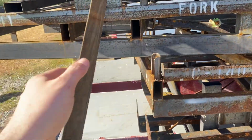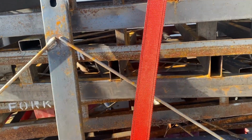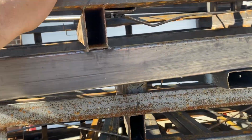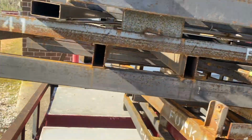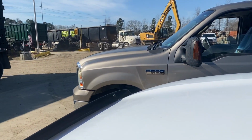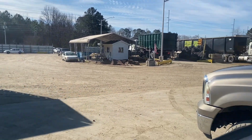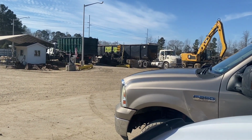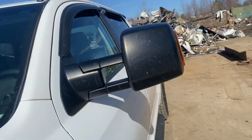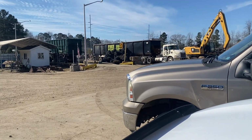Had to pull over real quick because I didn't do the all-important strap fling, right? It's not going anywhere. Yeah, we're good. Tell you what, they're busy today. Lined up. Zach said they ain't really been that busy, but it don't look that way today. I've been waiting here for a few minutes, but that's all right. Zach's been over there loading aluminum in that truck.